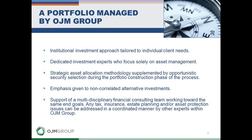Portfolio managed by OJM. So the investment team is clearly just one segment of our organization. We fundamentally believe in an institutional approach to asset management. What does that mean? Well, we are independent and we are fee-based. We don't take compensation from any product that we recommend to our clients. So we're always on the same side of the table as our clients and always put their interests first. I think that's very, very important.